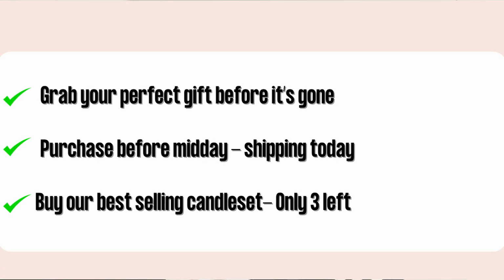So if you're selling online, I want you to ditch the learn more or buy now buttons and use these instead. Grab your perfect gift before it's gone. Purchase before midday, shipping today. Buy the best-selling candle set. Only 3 left. See, what do each of these all have in common? They're giving your customers a clear reason to buy now. You need to be clear about what they're getting and why it matters right now. My biggest tip for you here is to use urgency and outcome, not just action.